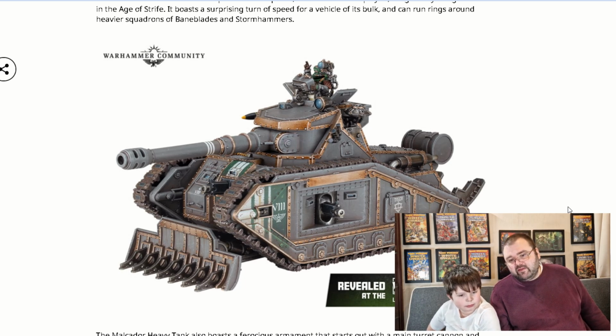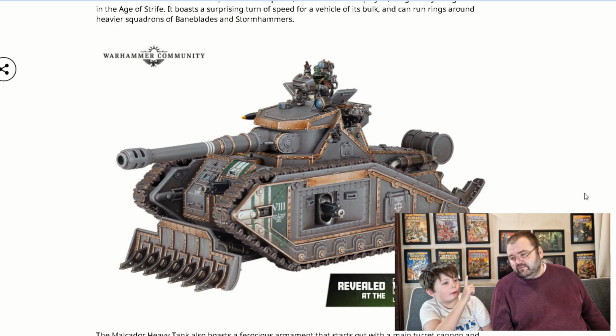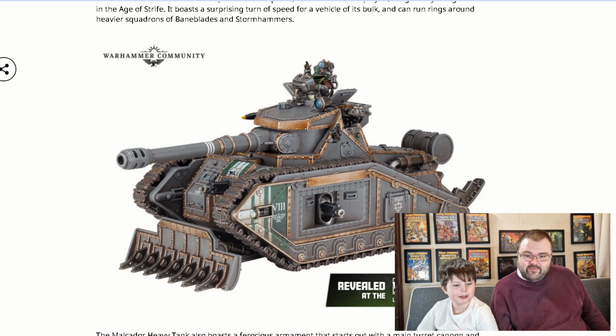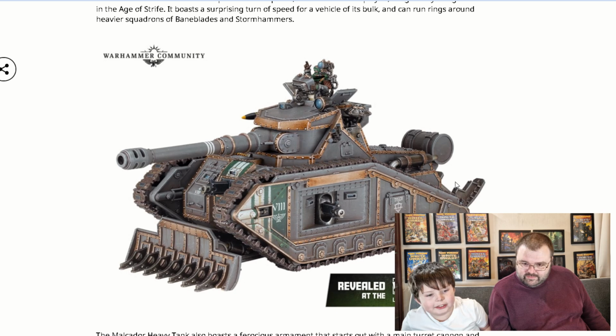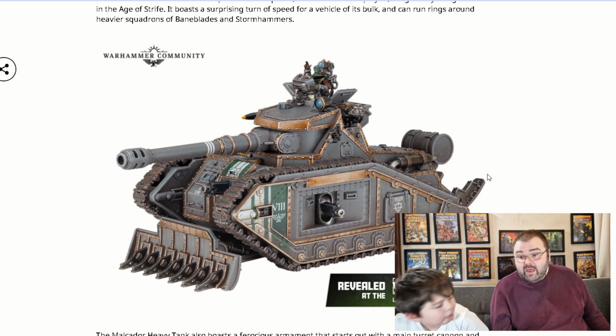I think I prefer the Leman Russ to the Malcador, but not by much. But also, this looks a bit dangerous, doesn't it? An oil tank on the back. Well, they always do stuff like that. What if that gets shot and it explodes? Well, I think the idea is you face onto the enemy, so you're going forward, so they're shooting from this way. But what if it gets flanked by a single soldier? Yeah, exactly. I think the point is, don't get yourself flanked. That's the key thing. So the tank's there. Someone goes like this, where that gun couldn't shoot it. Boom! Maybe so.